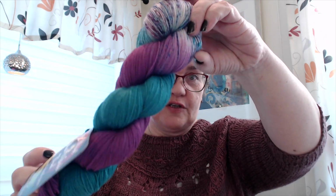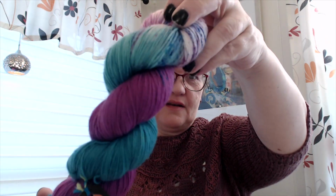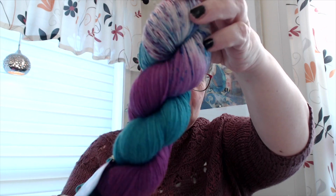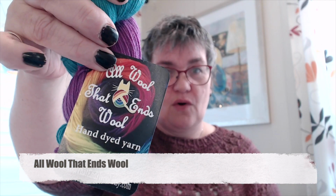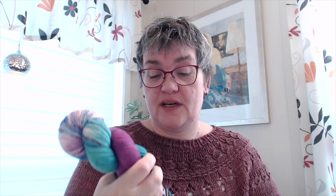I also got some goodies with that because I signed up for this Sock Club Plus, and then you get a skein of yarn, and she uses different dyers, so she just assembles the packages. And the skein of yarn I got in my first package is this thing in a beautiful teal and purple. Those 2 colors work together really nicely. I have colorways with those 2 colors myself. And this yarn is from All Wool, that's Ends Wool. That's a really fun name. And this is a really nice way to discover new dyers, because I've never heard of this dyer.